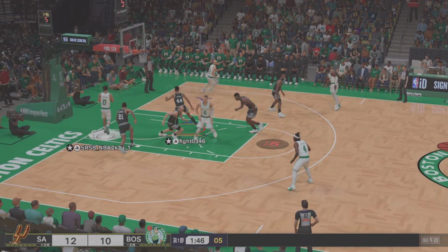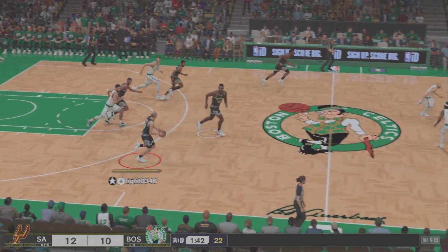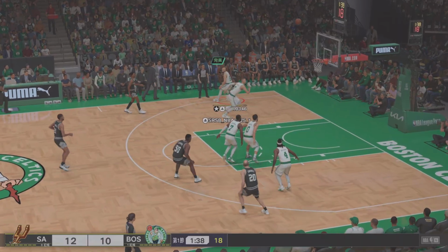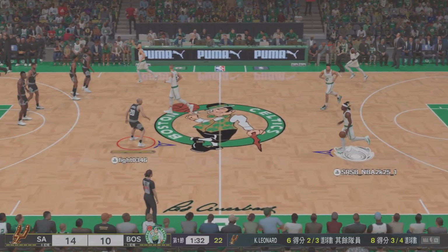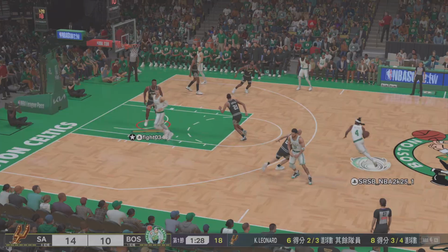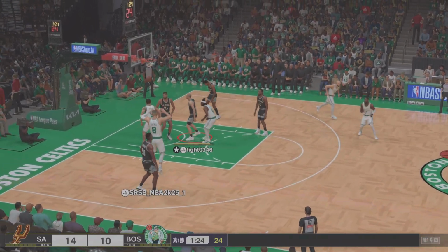Down to 5 on the shot clock. Here's Tatum. The rebound by the Spurs. Here's Leonard. And he buries that one. Back rim and in. Leonard's gotten his second bucket. Well, ready on the catch. Your pre-shot preparation is on point. Kawhi, the catch and shoot. Here's Tatum.